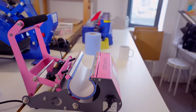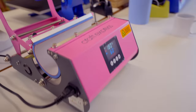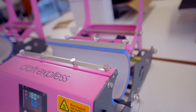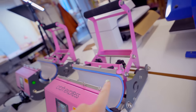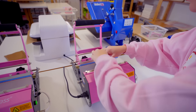So just plug this one in. I don't know if you can see, but there's smoke coming off this. It absolutely stinks as well. Look, can you see? There's smoke coming off it. Dean thinks it's just residue, like when you get a toaster. It really stinks. Slide this in.